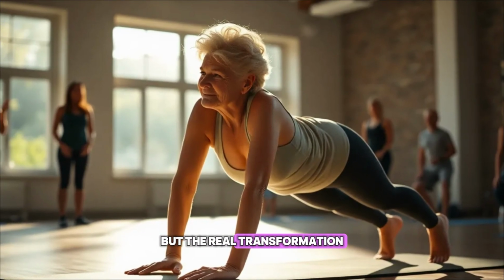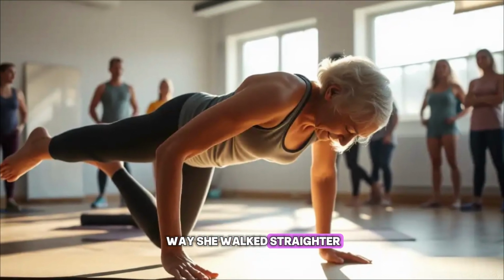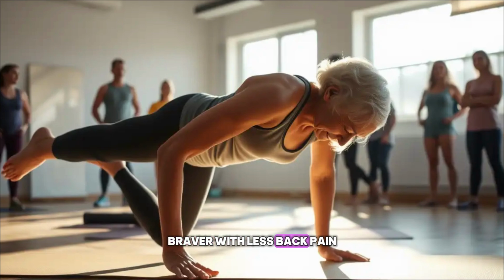But the real transformation wasn't in the numbers. It was in the way she walked. Straighter, braver, with less back pain.